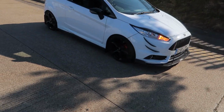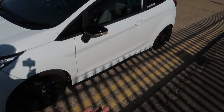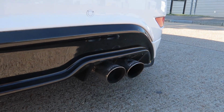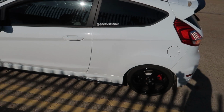But yeah, she's all good. She's all ready to go. She's nicely welded. She's clean. There's no rattle. She sounds great. It's just all good times.